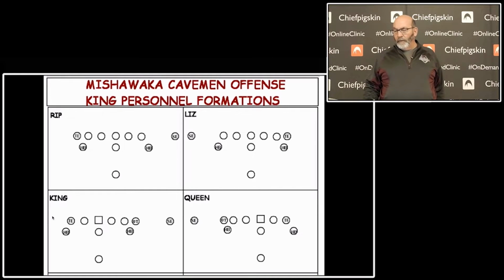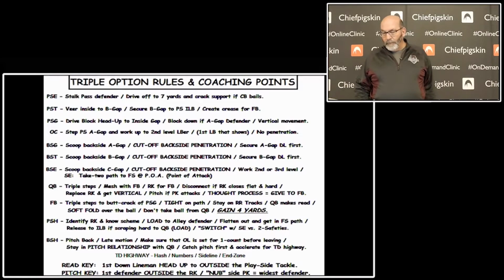Rip is where I talked about with the tight end, when we've got that tight end type kid, and Liz would be split end to the left. And then our unbalanced, where we sneak a tight end in, put the tackle over, king to the right, queen to the left. Triple option rules.